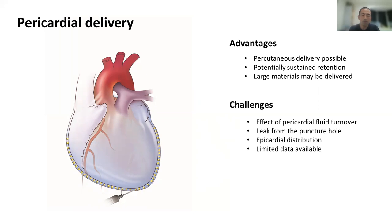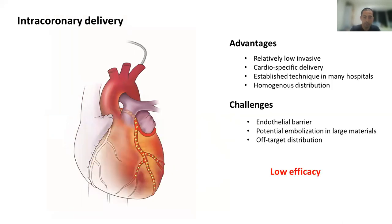There's actually not so much data on this delivery method, but one study that looked at gene therapy efficacy showed that there was only epicardial expression, and the vectors that were delivered into this pericardial cavity were not able to reach the myocardium. So it might be not so efficient.